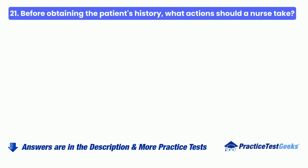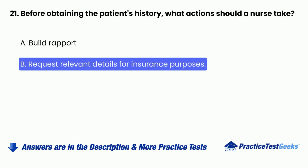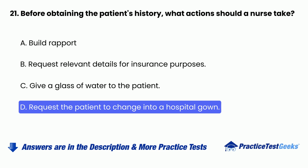(21) Before obtaining the patient's history, what actions should a nurse take? A. Build rapport. B. Request relevant details for insurance purposes. C. Give a glass of water to the patient. D. Request the patient to change into a hospital gown.